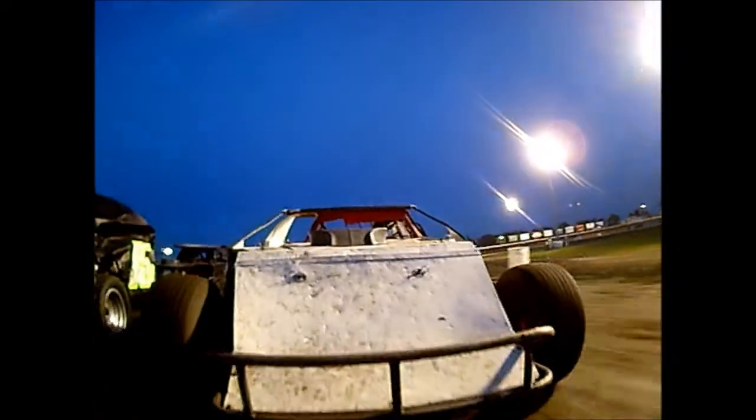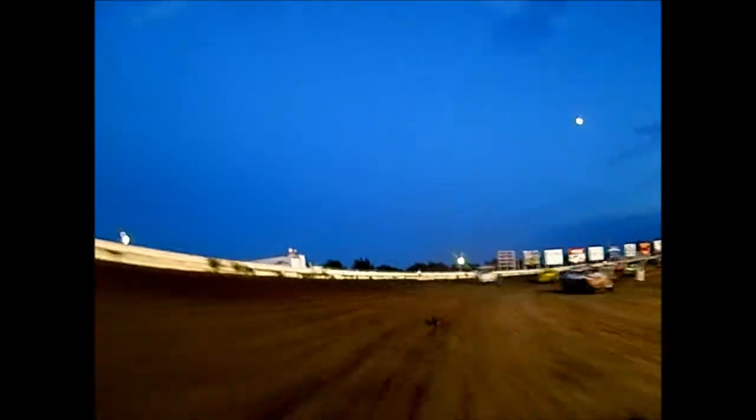Let's go on board our pole sitter car here for the B-modified division. This is Dan Ehlers in the 42, looking back on the rest of the field as they come to take the green. See everybody giving chase to Dan as he started on the pole here. We go down to turn number 1 here at the Nobles County Speedway. See the number 1 car making a move on the inside there, moving up to second place. And he would end up being the biggest challenger the 42 had this evening. You can see him closing in very quickly there.